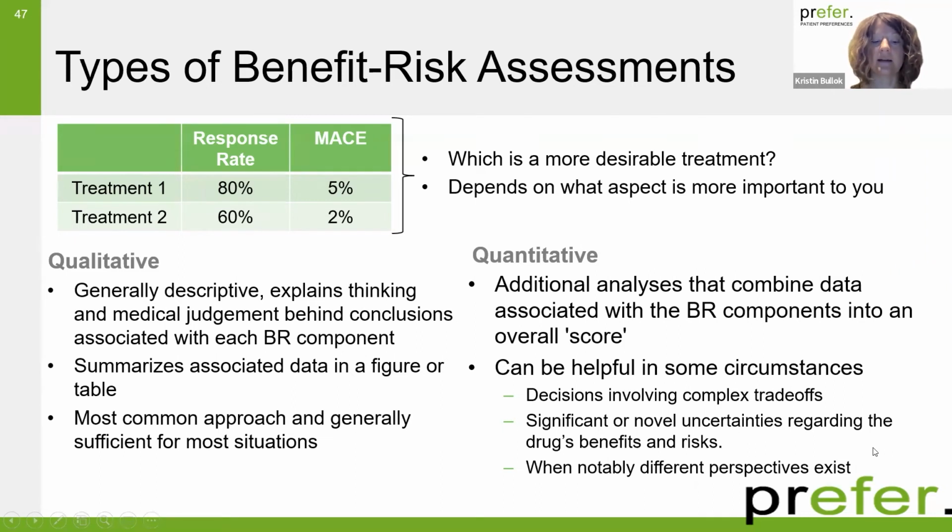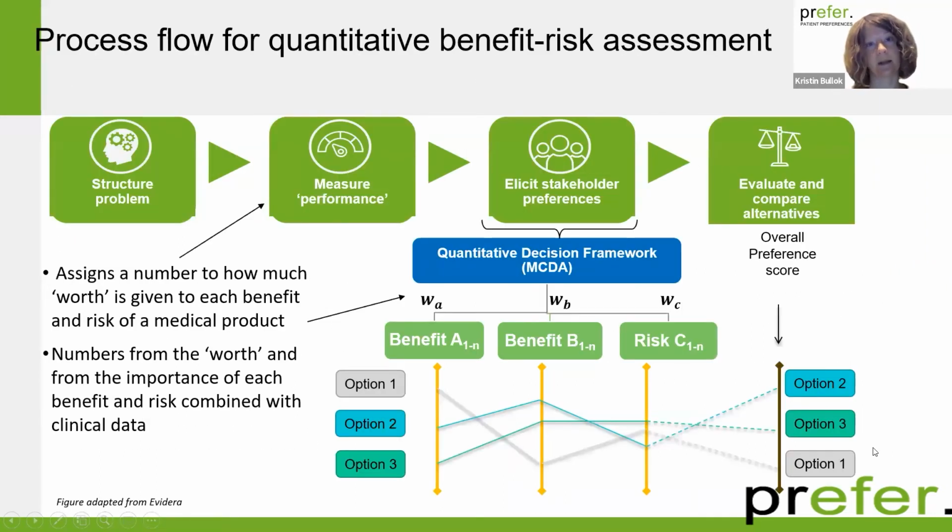So essentially on the next slide, our approach followed 4 main steps. The first being structuring the problem. So in other words, defining what are the medical products that we're comparing and identifying what characteristics, so the benefits and the risks of those treatments, that we want to include in our assessment. And then the second step was measuring performance. So taking these clinical trial data for each characteristic, for each drug, and then assigning a number of how much that is worth.